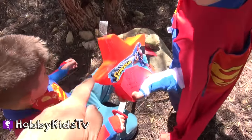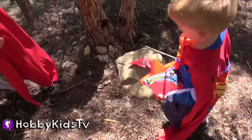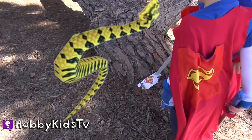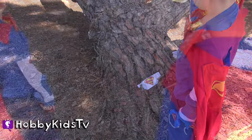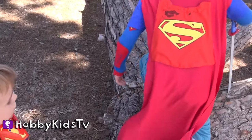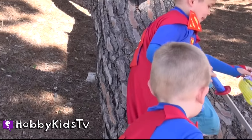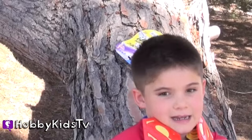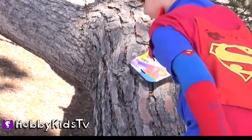Another sign. And it's pointing that way. Okay, we gotta go that way. Let's go, guys. Watch out for the snake. There's another sign. That means we have to climb that tree. It looks like a fish. Oh, look, there's a monkey in the tree.